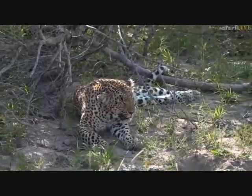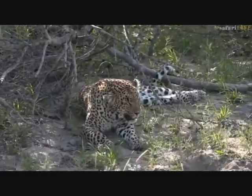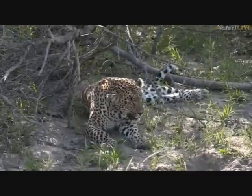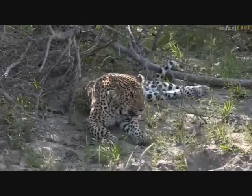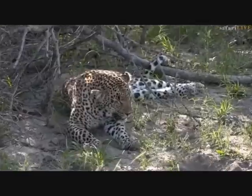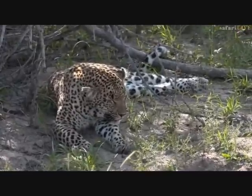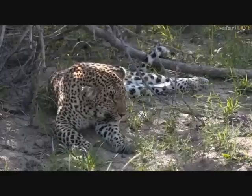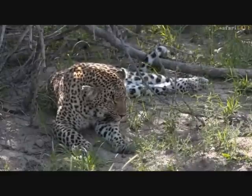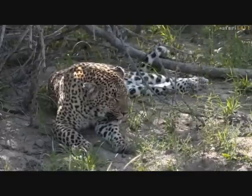Now, if Karula is the queen of Djuma, Inkanyeni is certainly the queen of the east. We don't get to see her nearly as often as I'd like, because a lot of her territory extends into the Kruger. So she does spend quite a lot of time outside of the Sabi Sands. But when she is around, she is spectacular. Even if she is dozing.